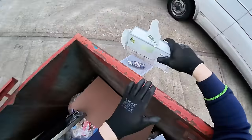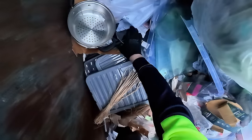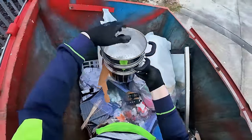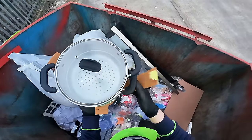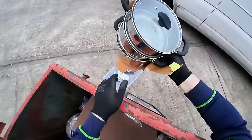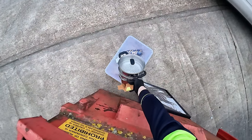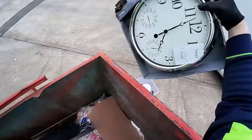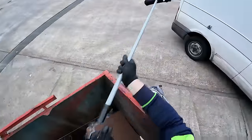Some filters there, Brita filters. And that nice steamer, look at that. Gorgeous, mate. That's a good find. Stack and steamer. Drop that, ready? Right. There's a clock there. We'll take that. A broom, we'll take that.